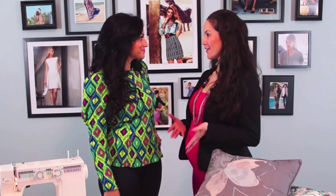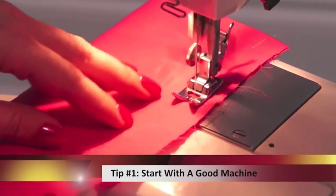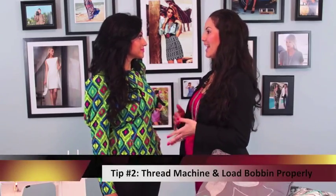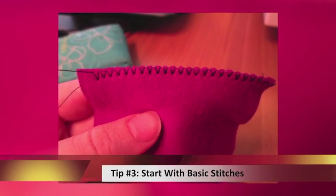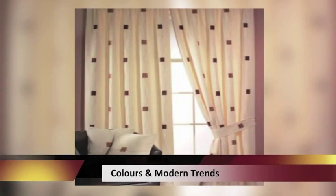So when it comes to sewing, Denise, what are some tips that you can give us beginners out there? So if you're starting to sew for the first time, or if you haven't done it in a while, the best thing to do is start with a good machine. If you have a brand new machine, or one that has been passed on to you or you have in your basement, you want to make sure that it's threaded properly and that you've loaded your bobbin and threaded that properly. That's one of the biggest challenges. Once you have your machine and you're ready to go, you want to start off with very basic stitches, basic seam finishes, and definitely basic projects.